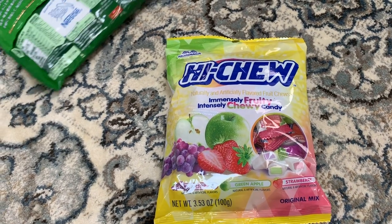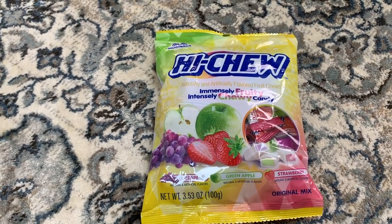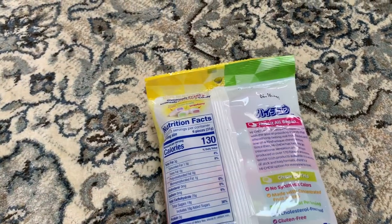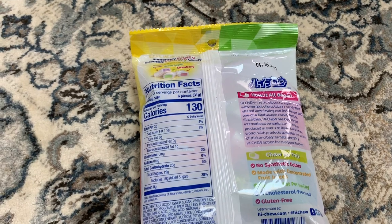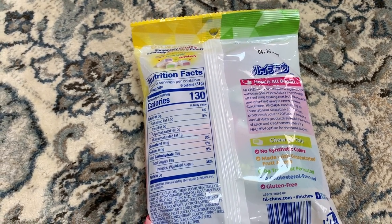So this is the Hi Chew, and it's fruit candy, different flavors. Now that's all written in English. And on the back, the nutrition facts, although there is just a little bit written in Japanese, but yeah, we'll give that a try too.